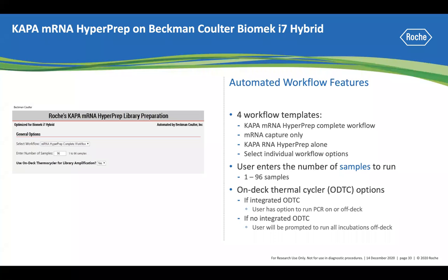This template option is mainly used for error recovery purposes, but it does provide added flexibility to the user who may wish to run options that are not included in any of the defined templates. And so after a template is selected, the user is then expected to enter the number of samples to run, and this method is compatible with anywhere from 1 to 96 samples.